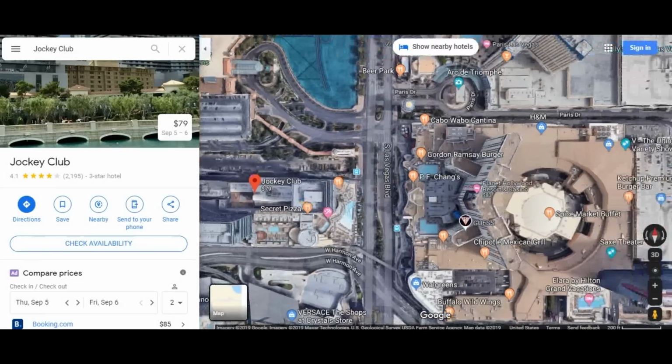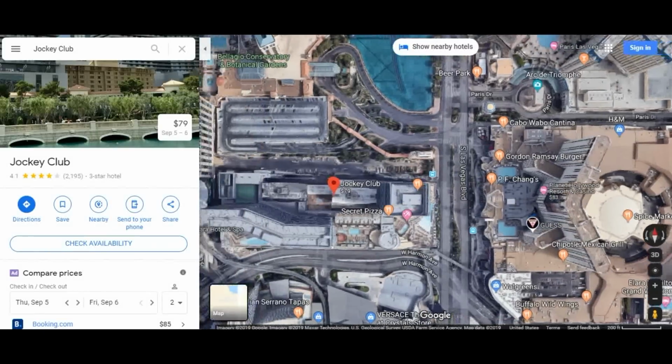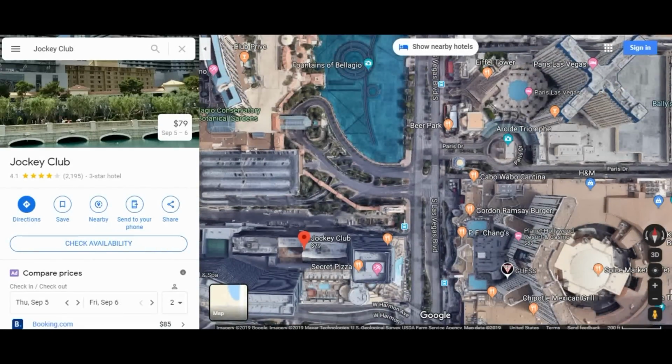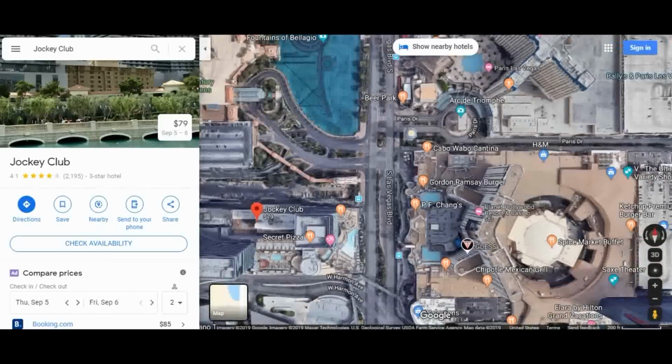And again, you're in the heart of the action. If you're fortunate, you can get a good room. They get you a good look of the Bellagio fountain. So you get a good look at the fountains just like a lot of these other people, except you're not paying the resort fee for it.